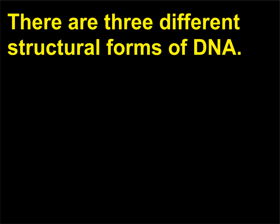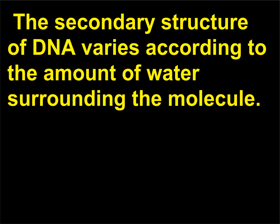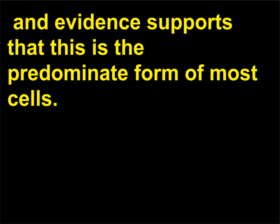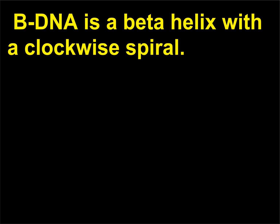There are three different structural forms of DNA. The secondary structure of DNA varies according to the amount of water surrounding the molecule. The structure that Watson and Crick described is bDNA, and evidence supports that this is the predominant form of most cells. bDNA is a beta helix with a clockwise spiral.